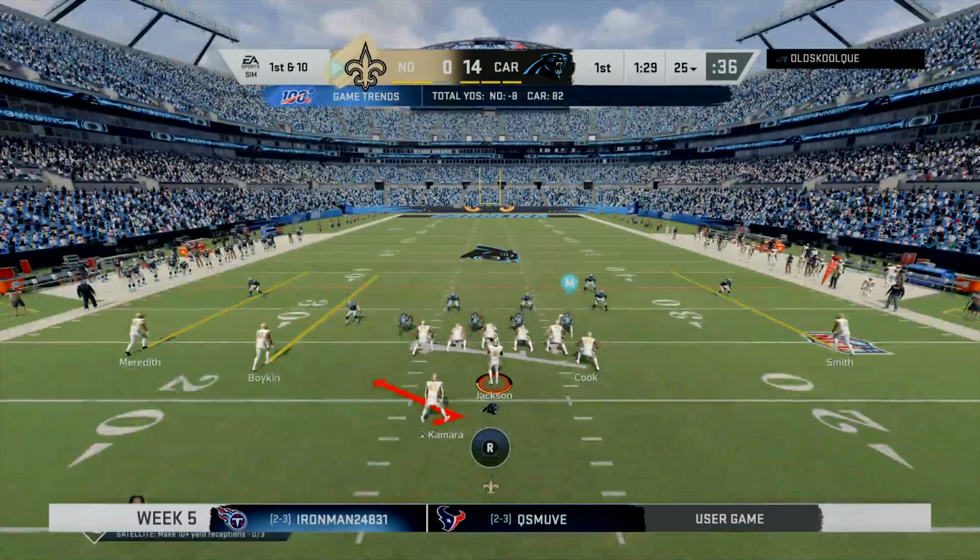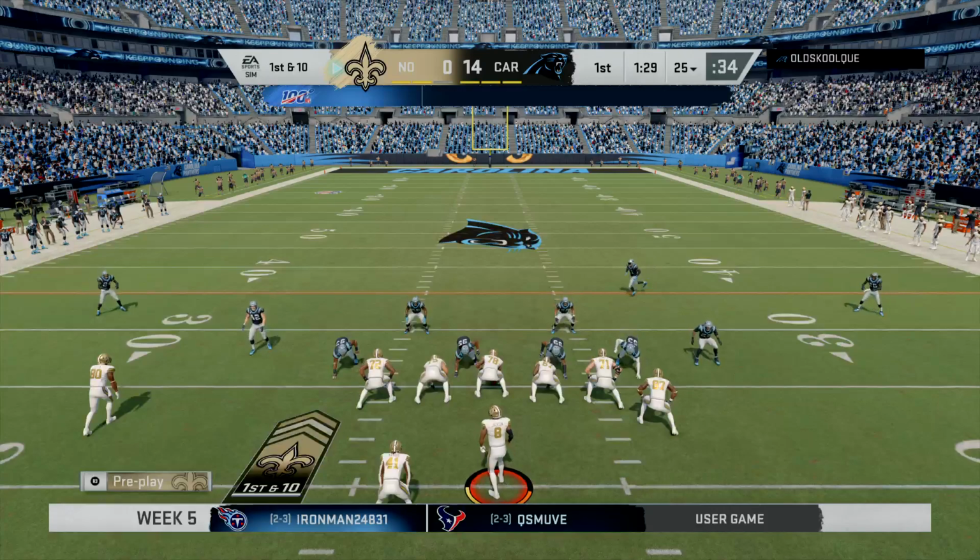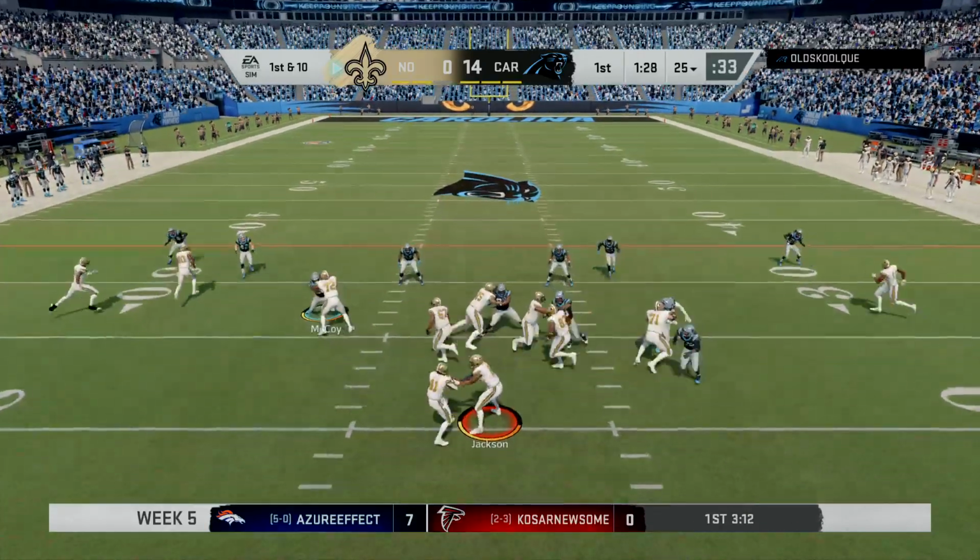The Saints offense on the field, ready to get their drive started. Already down 2 touchdowns here in the first half. This becomes a pretty important drive, doesn't it?